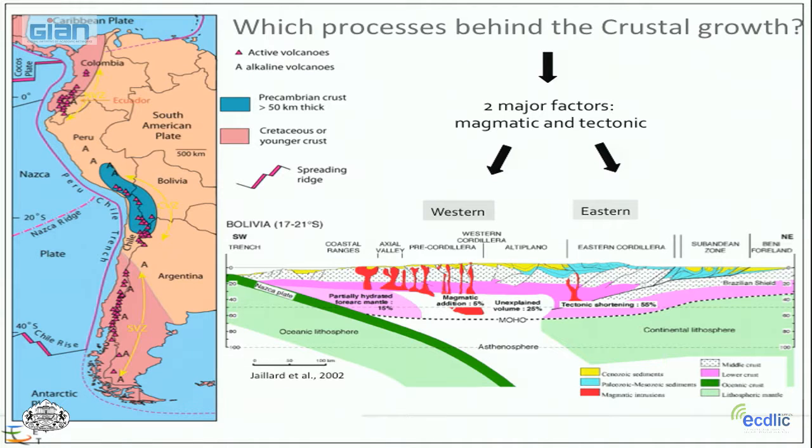And there is a magmatic view of crustal thickening, which is introducing a large volume of magma in the continental crust. It's very difficult to reconcile, and very difficult to discuss with the tectonician when you are going from the magmatic point of view and they are going from the tectonic point of view. So that's the main idea about the two major factors which can participate to crustal growth or crustal thickening, even if in the tectonic view there is no really crustal growth. There is thickening only.